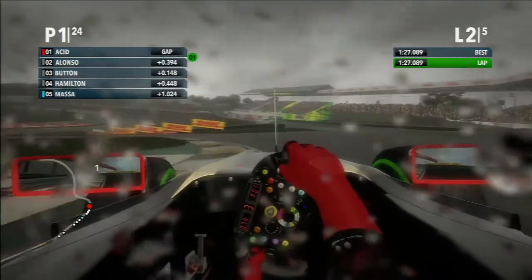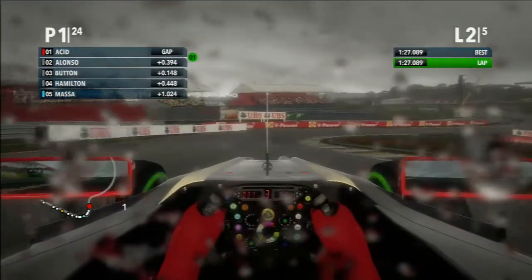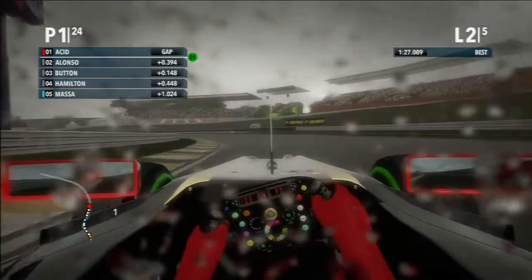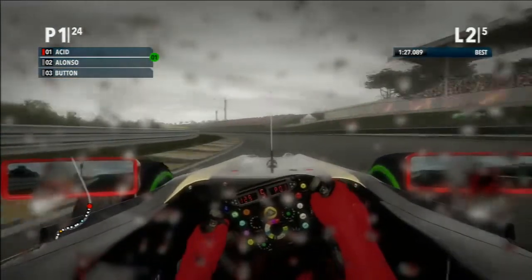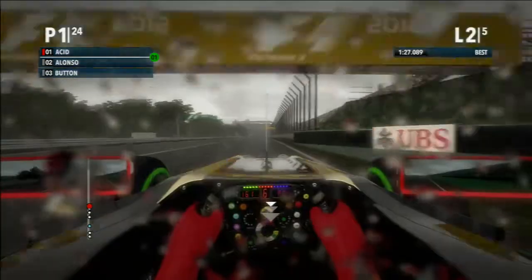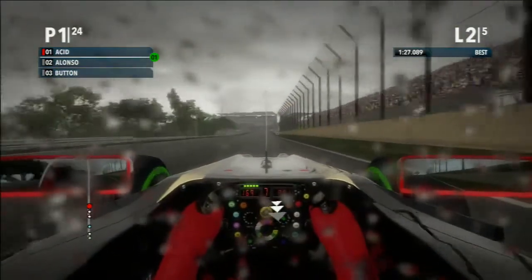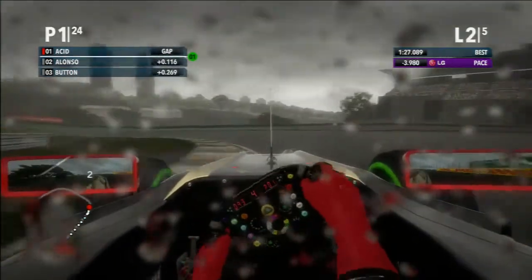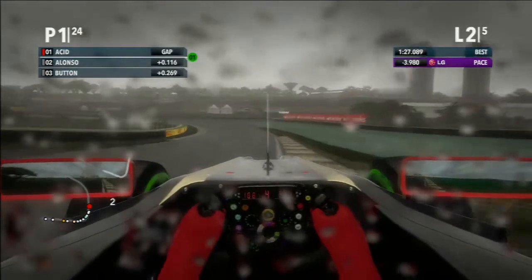And now for tricky turn 1. I have problems with this corner more so than any other corner on the circuit, and even in dry conditions I have a hard time hitting it. And now, unlike lap 1, you can see that the field is very, very condensed. And Alonso, hopefully my future teammate, now making up some ground here on the straight. He may think about going for it here on the inside, but that's not likely and does not happen.